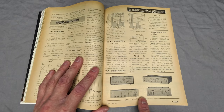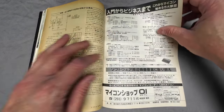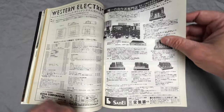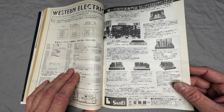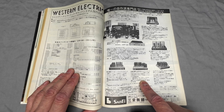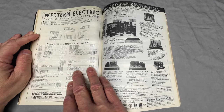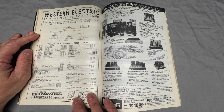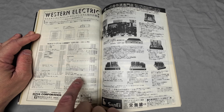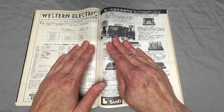More Technics stuff here, down there, it looks like. That's just more test bench stuff, and this is another ad, clearly. 8,000 yen for this little amp down there. 20 watts times 2. Western Electric. Interesting. Eltis Corporation. Does this have something to do with the old Western Electric Corporation that we had in theater sound? I don't know.